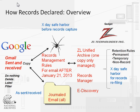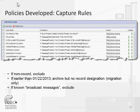Above the ZL, we represent the Gadget, which we use to access ZL Unified Archive. So this is just kind of like my picture of the whole system. I hope it makes sense to you. I hope it works in review for you. But we're going to continue on.